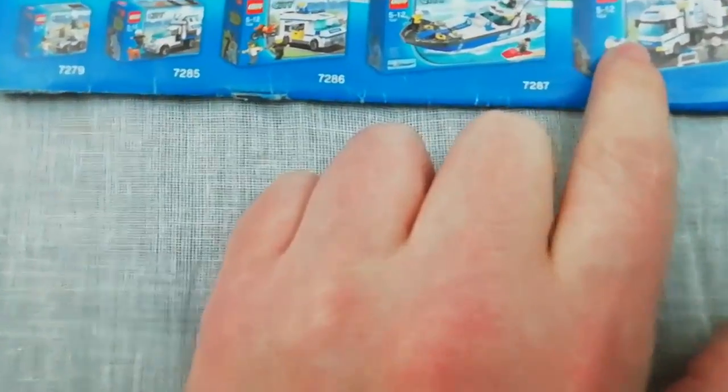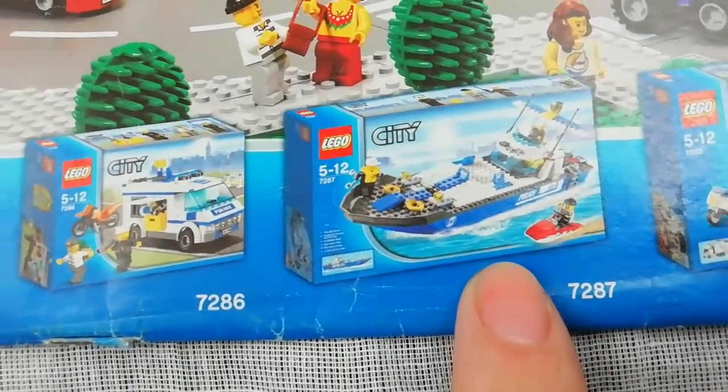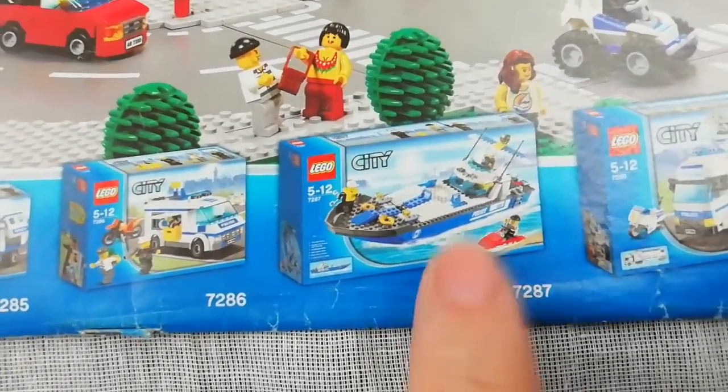Is that 7288? No, 7287. Ah, there's actually the box for 7287. So that's what it should look like. A nice little patrol boat. So yeah, I'm not sure about those.